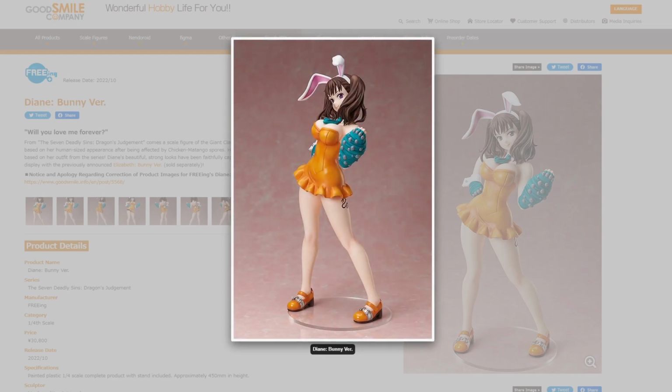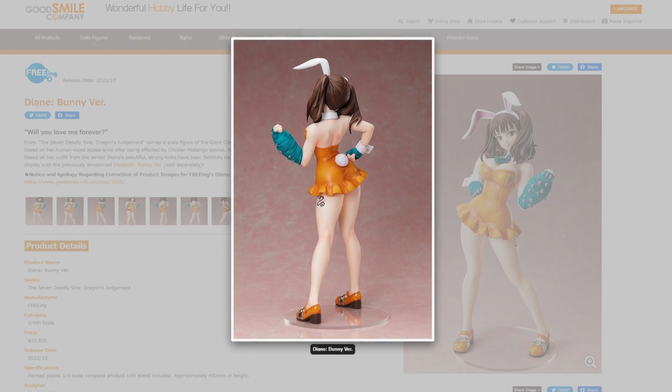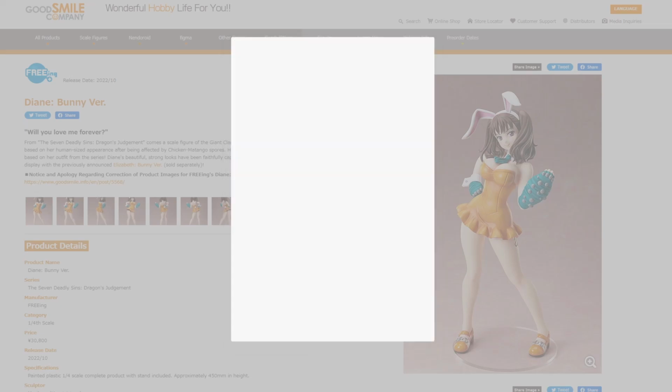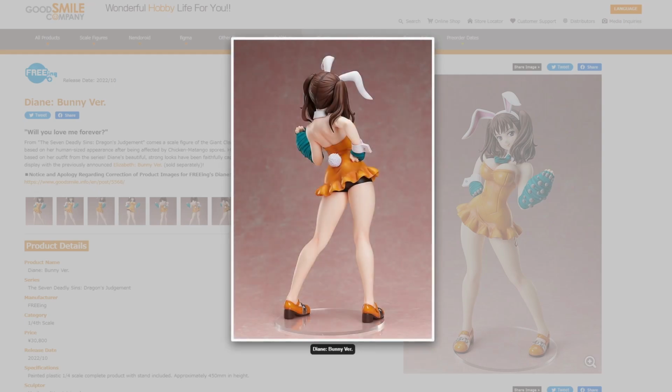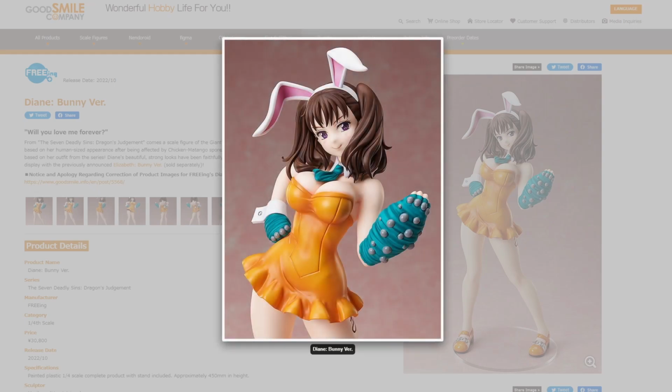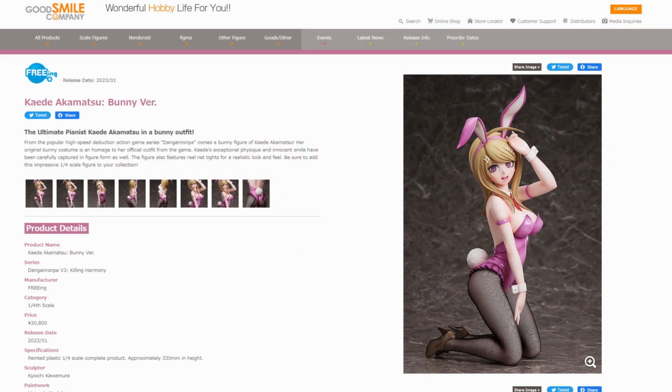And while I would have preferred a normal figure of her, the bunny looks solid. They nailed her face and didn't deviate too far from her original outfit to make this work. One thing about this figure is that they actually added her tattoo on her thigh since the last time we saw her, so that's great that they acknowledged that it was missing and fixed it. Also, I just love her shoes, just a really cute design and a nice departure from the high heels we typically see. Next up is Kaede from Danganronpa V3.